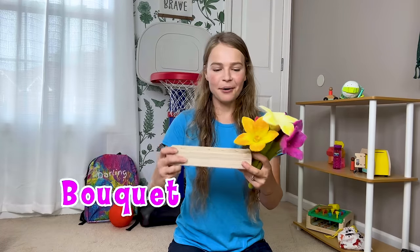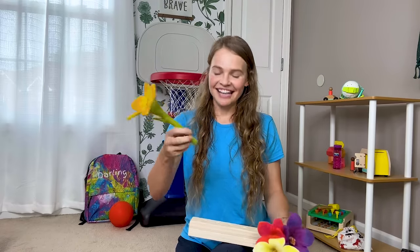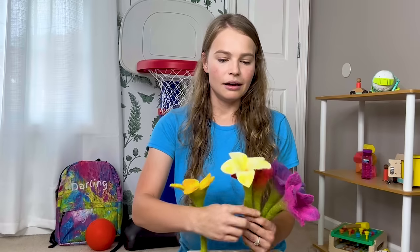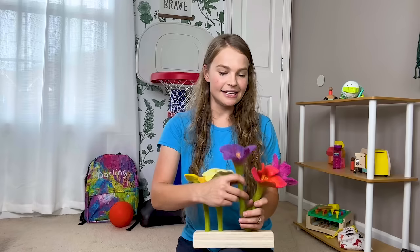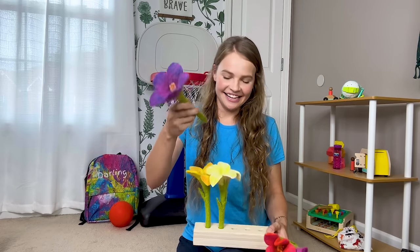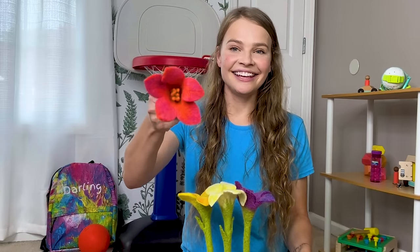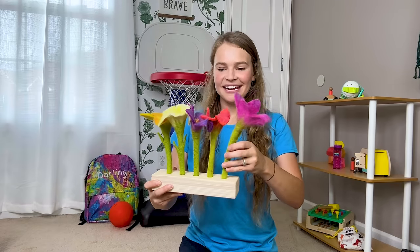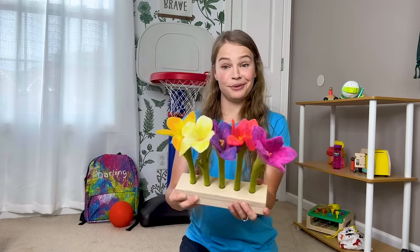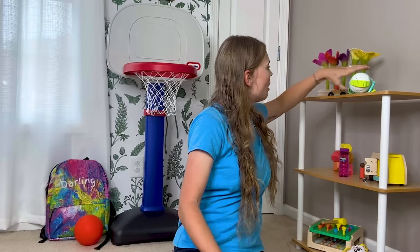This block has some holes and we can put them back in. Here's a yellow one. In. Ooh, this one's kind of white and yellow. In. See, here's a purple one. Let's put it in. Ooh, this one's kind of red. In. And here's a pink one. Let's put it in. Wow, these are beautiful flowers. Let's put it back. All right.